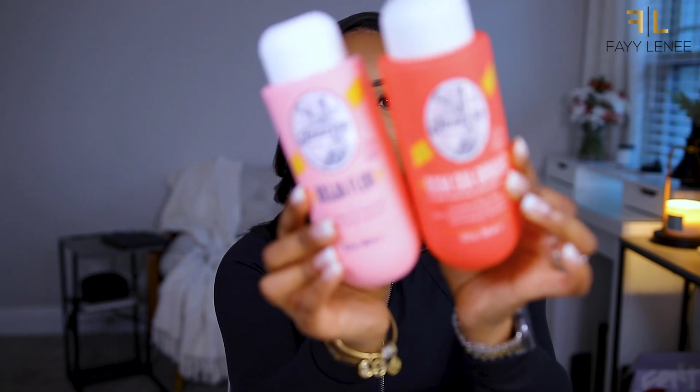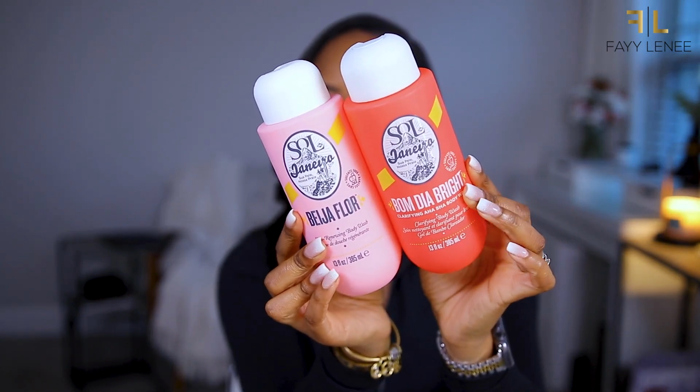If they had these in every single scent that they offer in the fragrance, I would more than likely have the majority of the collection, because these body washes are incredible and they smell amazing. So this is what they look like up close. So far, I have 2 of them. I think they only have 2, if I'm not mistaken, but I have 2 of them.